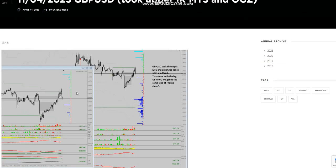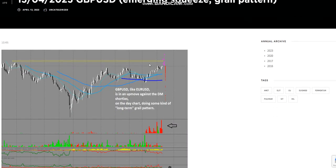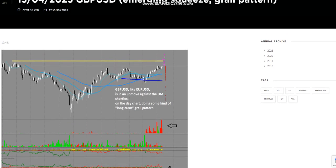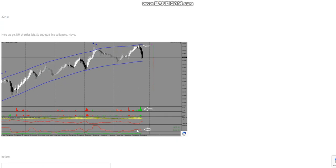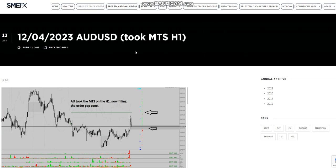Similar with cable, you see? So pull back up, took all the order gap zones, took the upper target here on the 11th, before the US news. Then on the 13th, we see we have this squeeze energy going on, but then on the 14th, Friday, typical Friday reversal day, we have, like I wrote here at 11:54, cable sees the start of a mini dumb money switch. However, with the 2:30 news, it could easily take the upper order gap zone, so this one here on the 30-minute chart. But we see already we have a dumb money switch going on. So it did the same thing: 4 hour reversal, dumb money switch, collapse, boom, down move. 4 hour reversal takes over. I did a short trade there, but that's a little bit advanced because of the news.